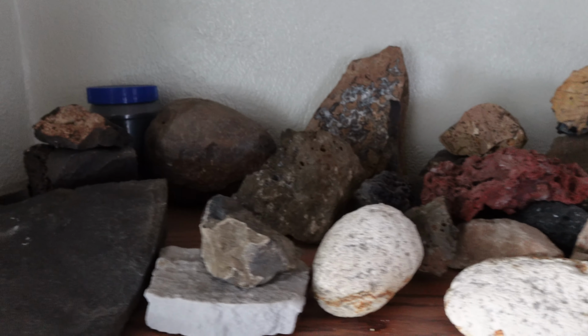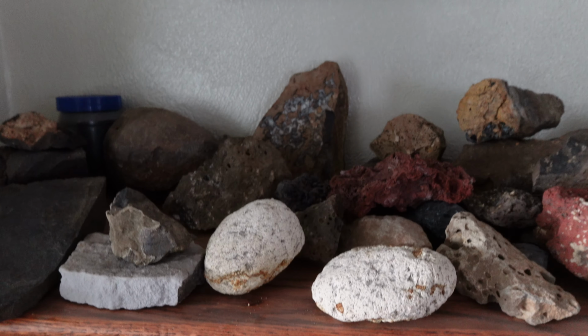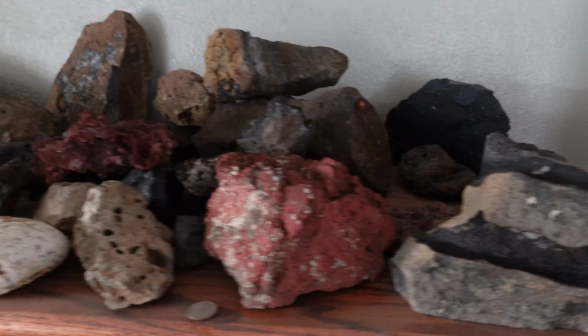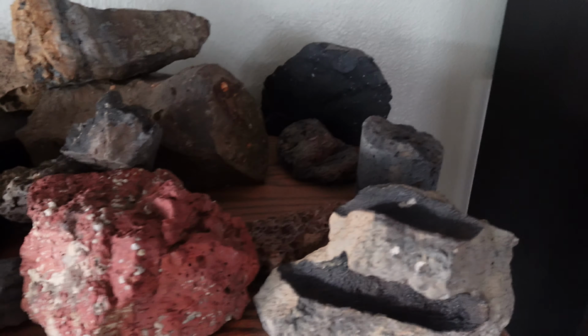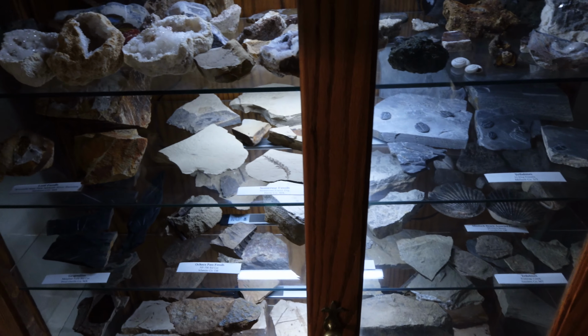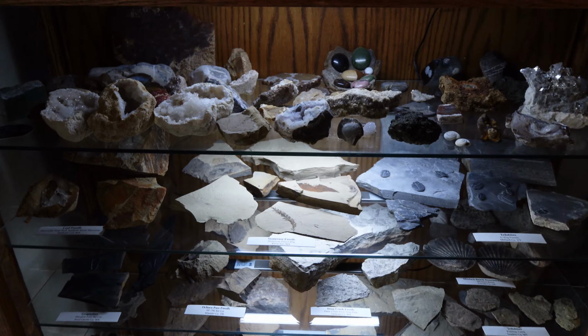So this is a good option for lots of little things. More rocks on flat surfaces. This is mostly igneous extrusive rocks, different volcanics, so that I can reference them for whatever reason. So they're just kind of up there chilling right now, but they need a more proper display case. This display case is nowhere near done.